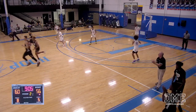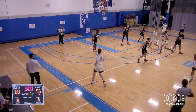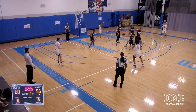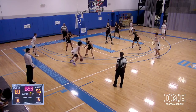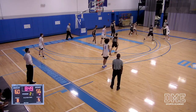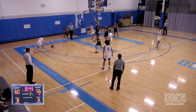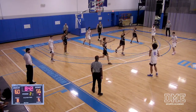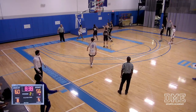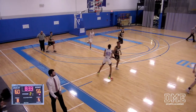Second chance opportunity. I'll be curious to see the box score after the game and see how many offensive rebounds they gave up. Getting some good penetration. I don't know if I'd force it there. They got 10 on the shot clock, so we'll see what we're going to do here against the zone. I take that. Oh, in and out for Kareem. Bailey just couldn't keep it.